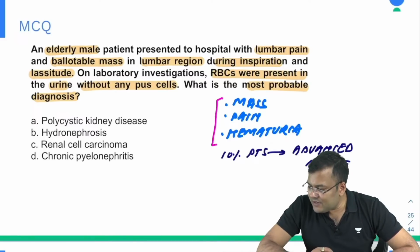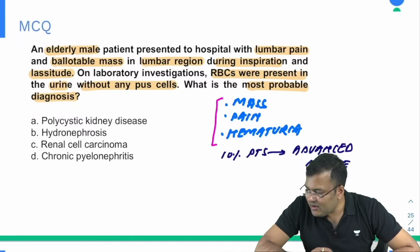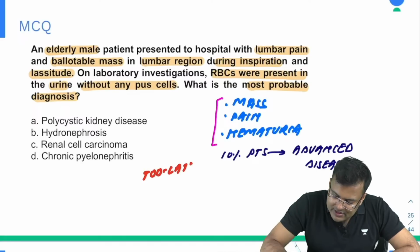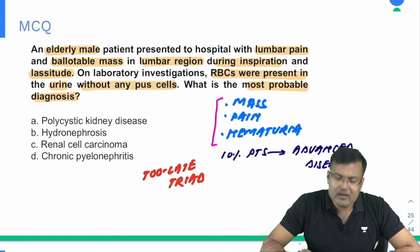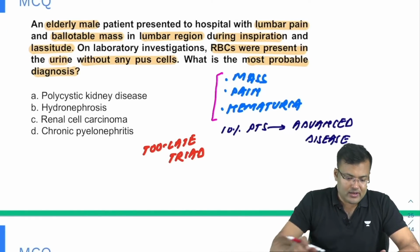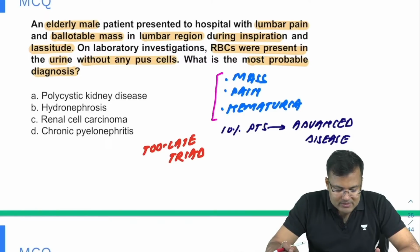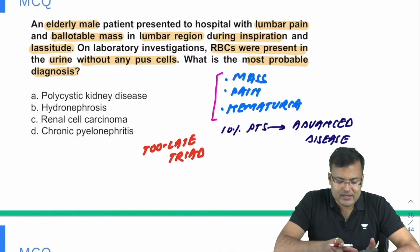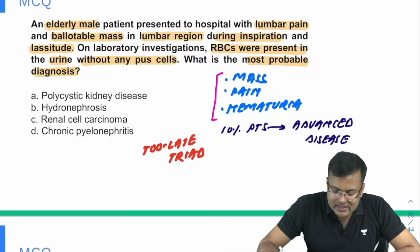First person to reply, Nikisha. Very good, Nikisha. It's the too late triad. So the name of this triad is the too late triad. Okay. Another question for all of you. Out of mass, pain, hematuria, which one is the most common symptom? Chandni, you are correct. Nikisha, very good. It's hematuria. Suhas, very good. It's not mass, guys. It's hematuria. This is the most common symptom.